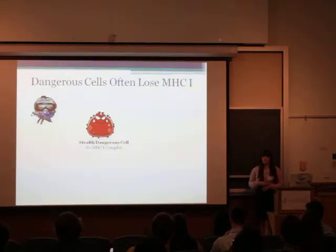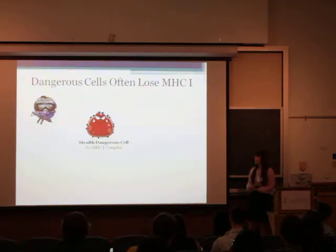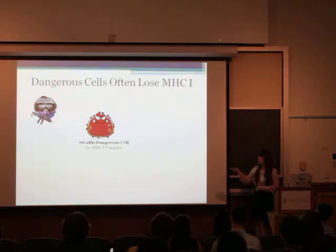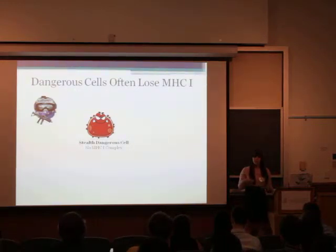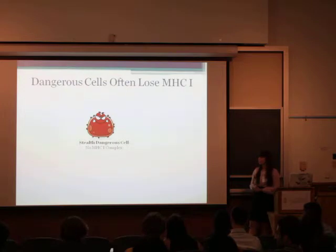So dangerous cells have actually evolved over time and have become incredibly intelligent in that they're able to hide these MHC molecules on their outer surface so that they're no longer there. This then creates a stealth dangerous cell and makes it so that the T cell is no longer able to see the cell and just sort of moves along on its way as if it's a happy and healthy cell.